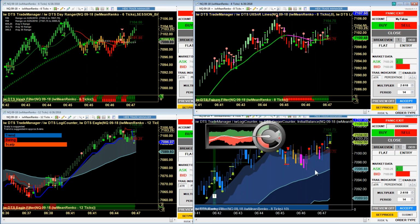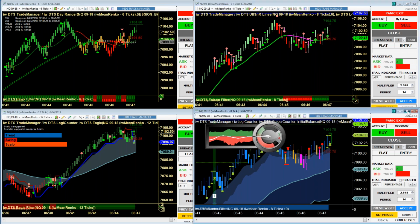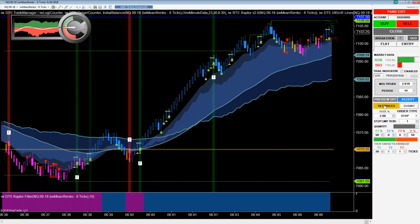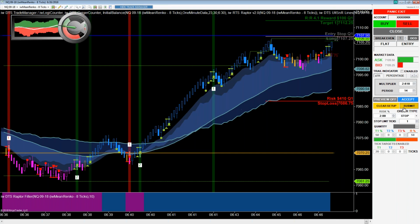Not quite a hard edge bounce here on the Raptor. We came up a little bit short, but given the momentum, I'm going to look here now for a second push opportunity. Come on back a little bit. All right, well, I'll throw one in here above the high. Cover back here to the hard edge.